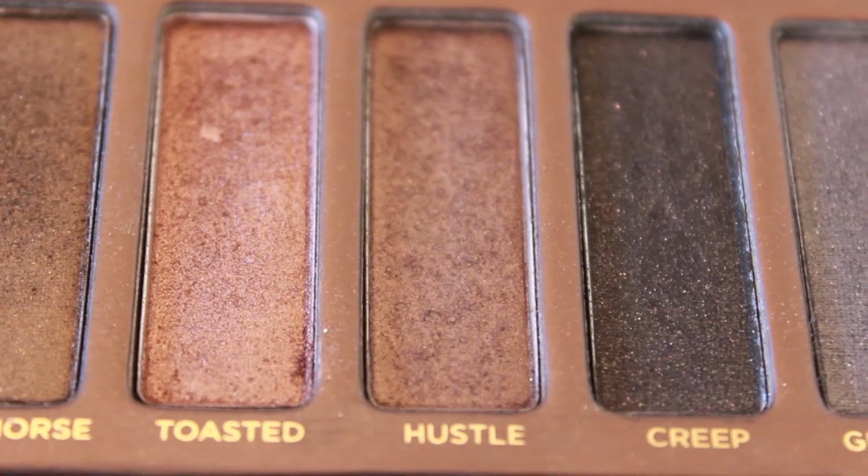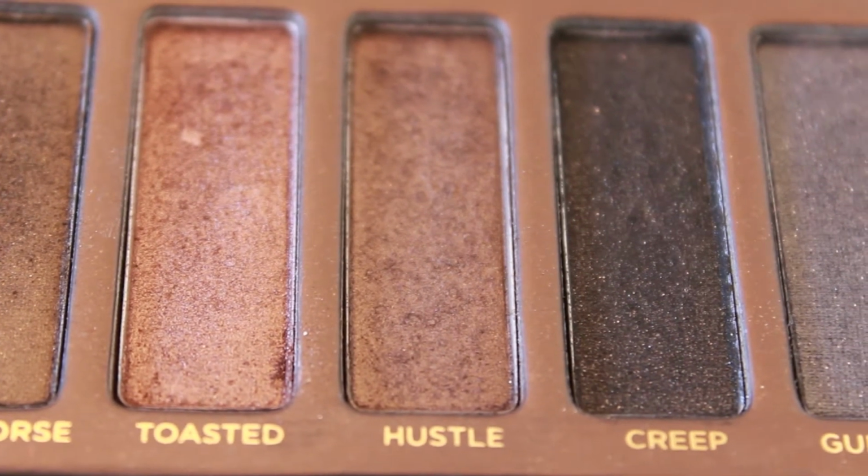And I'm going to take one last shadow, and this is from the Naked palette again, the color Hustle, which I've used a lot in tutorials. I feel like in tutorials, whenever I use this palette, I always use Virgin, Sin, Sidecar, and Hustle, but they're my favorite colors of the whole palette, so I don't see why I wouldn't use them.